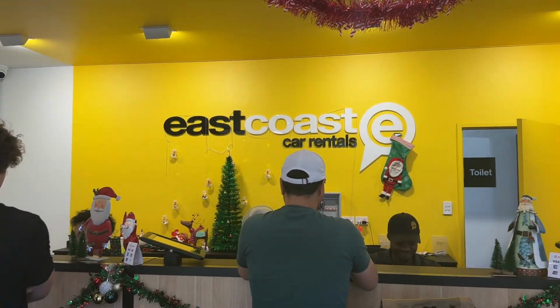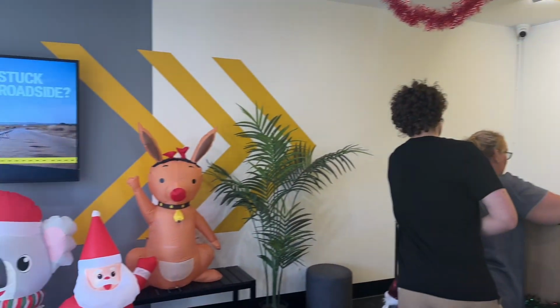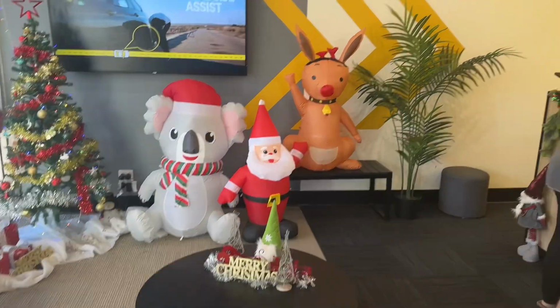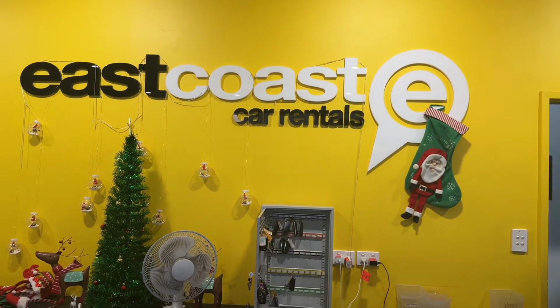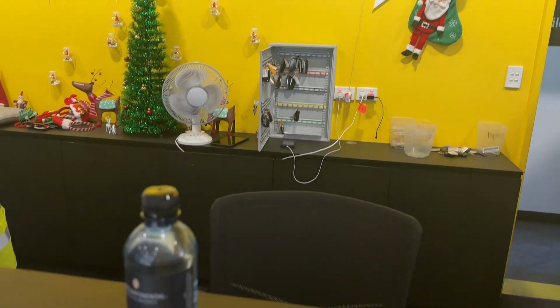Now, I'm at the East Coast Car Rentals. It's just a short walk from the Adelaide Airport, and I'm picking up the 2024 Polestar 2 EV, and I'm planning to do a drive down to McLaren Vale.